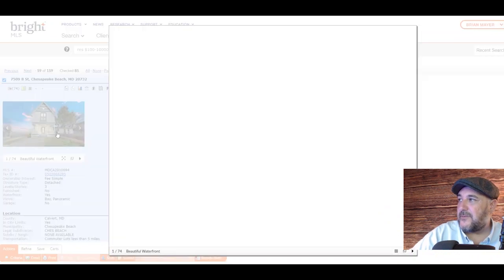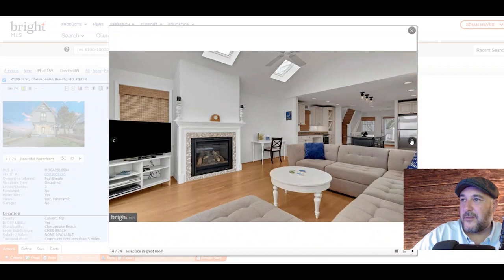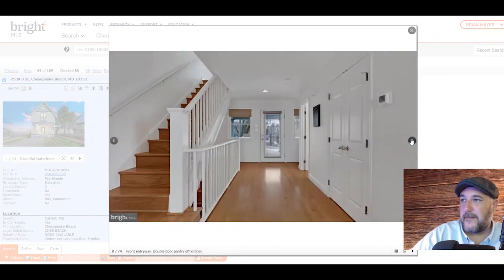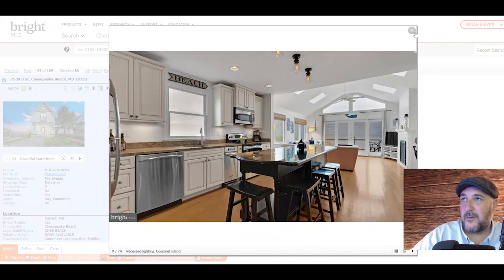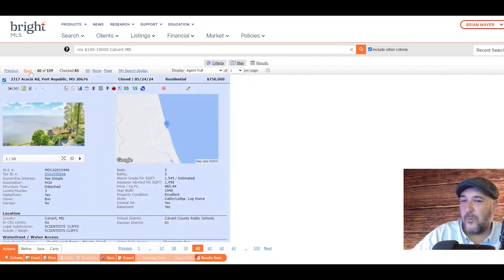Chesapeake Beach, $750. You're on the bay, you're paying for the location, you're paying for the view. Looks like you do have a little bit of a yard here. You're paying for an updated house. One of the nice things about living in Chesapeake Beach and North Beach is you can walk out of your house, walk to restaurants, tons of restaurants.